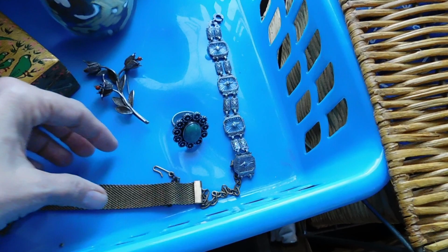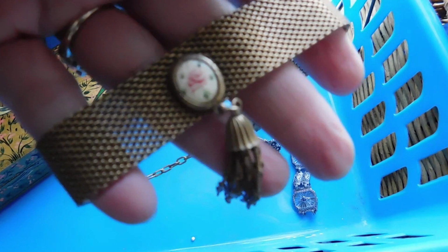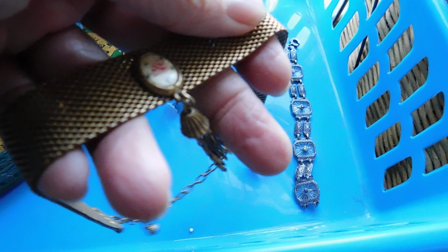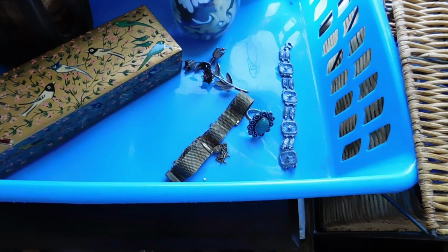And then lastly, we have this mesh choker with a guilloche enamel rose and a little tassel. Pretty sure it's a mid-century retro piece. It's kind of a Victorian style, but I don't think it's Victorian. I think it's mid-century. It's not marked. And that listed for $26. So, I think that I have shown you everything.